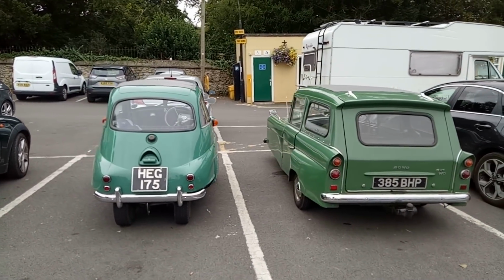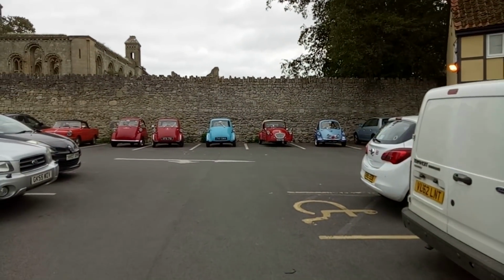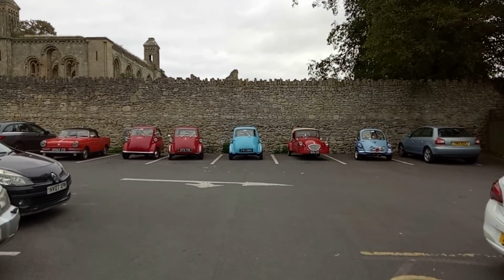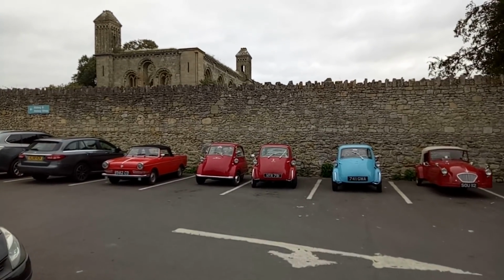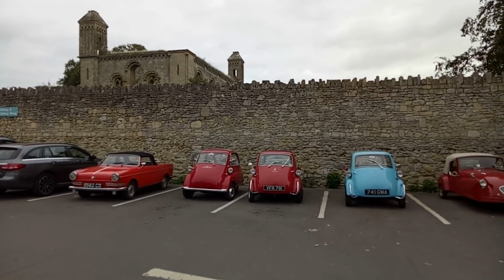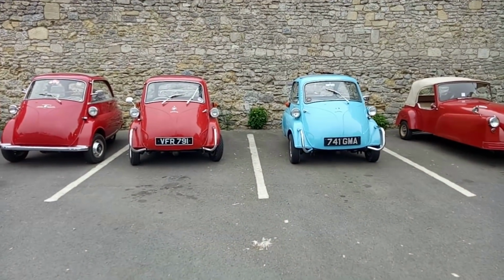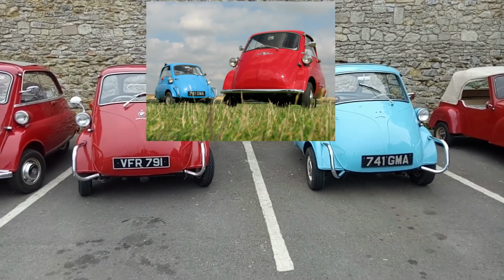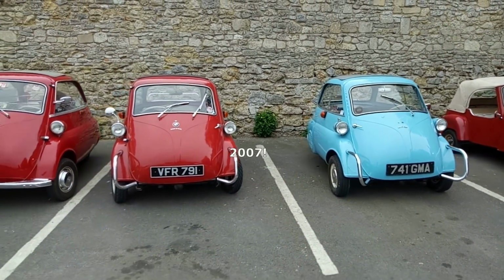Further on, we've got a Bond with an Isetta and another fine gathering up here outside Glastonbury Abbey, the ruins thereof. There's the BMW 700 and a gaggle of Isettas. So I'm pretty sure I've got a photo somewhere of this pair. I may have already mentioned that, but I'll have to see if I can dig it out. I drove that one many years ago.